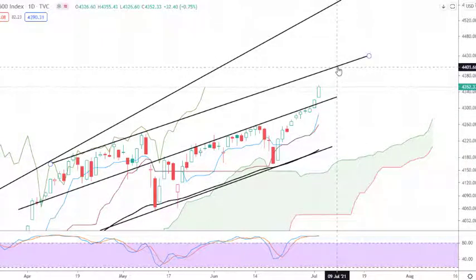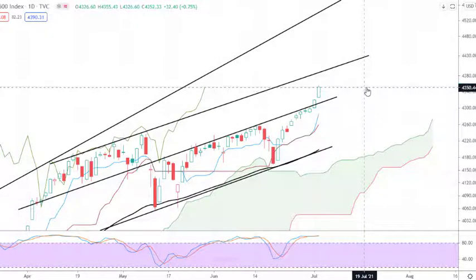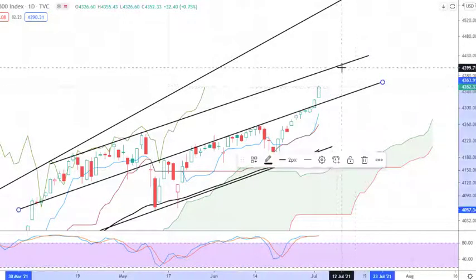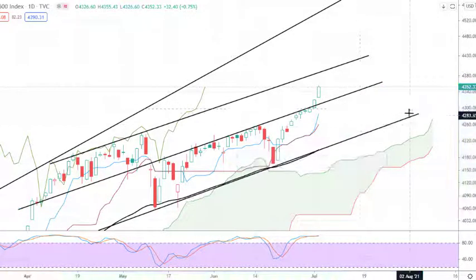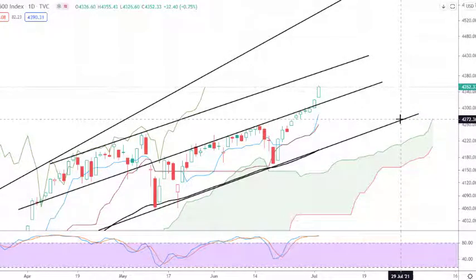If we get into that range, I expect we'll see a retest at least of this lower trend line, which if we hit that point, you could see we would come back down into this lower range, which is about right where we're at right now. And then if we extend this lower trend line out here, you can see we would be back down to around 4,275 or so in terms of the next support level in the short term.